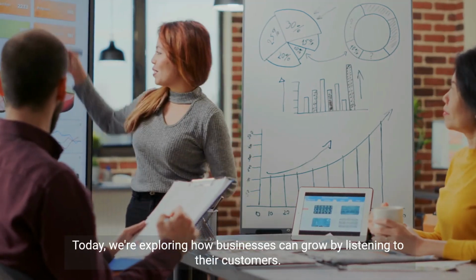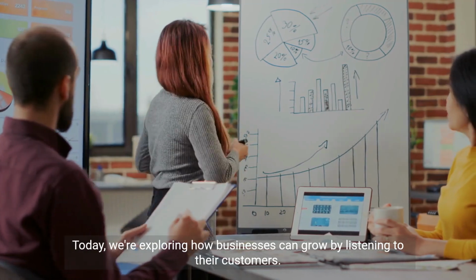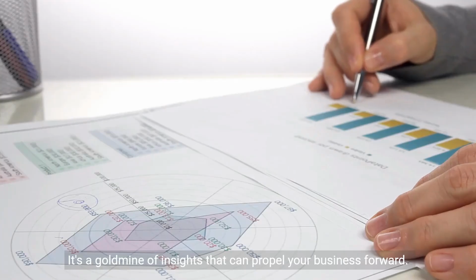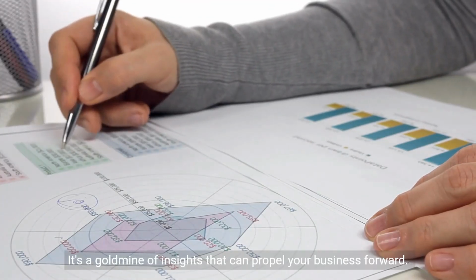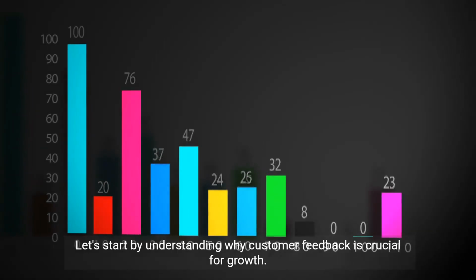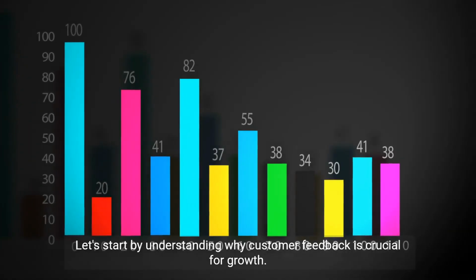Today, we're exploring how businesses can grow by listening to their customers. Customer feedback is more than just opinions and ratings. It's a goldmine of insights that can propel your business forward. Let's start by understanding why customer feedback is crucial for growth.